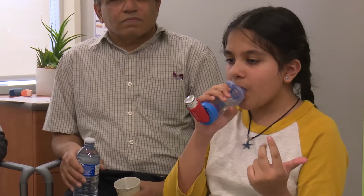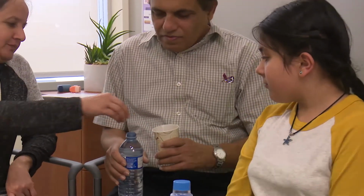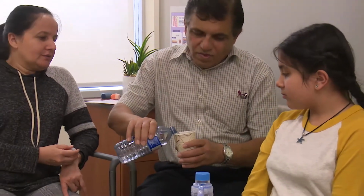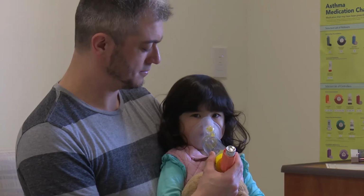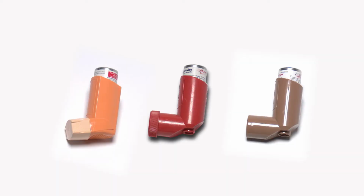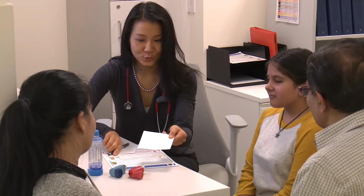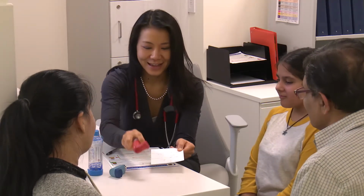If your child can't hold their breath for 10 seconds, have them take 6 to 10 slow breaths through their mouth. Repeat the whole process again if their action plan tells them to. They should rinse their mouth with water after taking a controller medicine. If your child finds it difficult to use a mouthpiece spacer, a spacer with a mask can be used instead. It is important to know when to refill your child's controller prescription. Ask your pharmacist or another member of your healthcare team how many doses are in the inhaler.